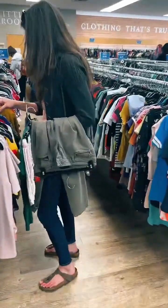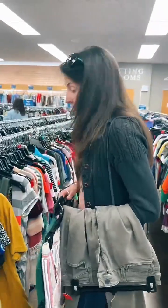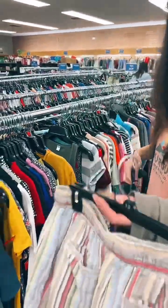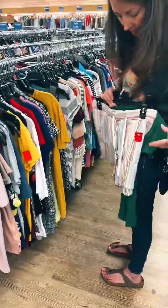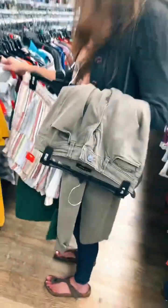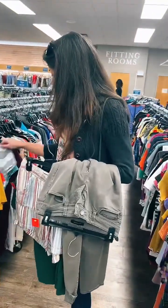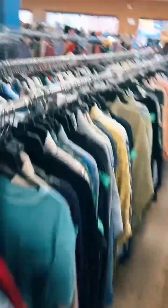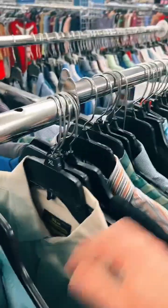Check in on Kim. What we got going on? I found this shirt. I found some shorts and some pants. You gonna try those on? Yep. You got a little Ann Taylor. Nice. You gonna find us some Patagonia? I'll check on it. Maybe some Lulu? All right, back to work. I'd love me a cart right now. That would be cool.